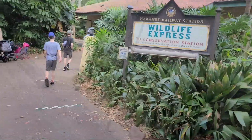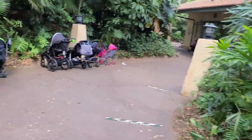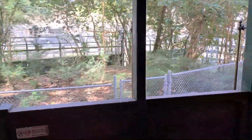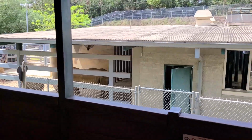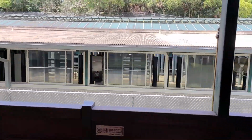On our way to the Wildlife Express, and that will take us to the conservation station. That's what we're up to. Oh, there's a baby rhino. This tradition continues today, as that's where the rhinos were this morning, to observe animals in their own surroundings.